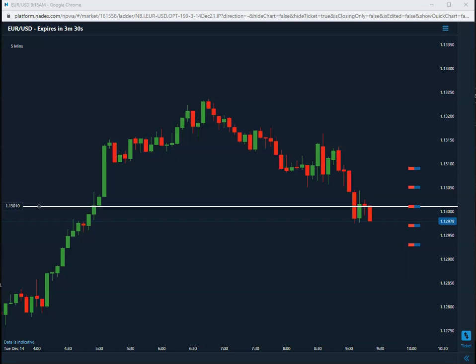This particular pattern is a hold till expires pattern on the 5-minute Nadex binaries. It's one of our stronger patterns.